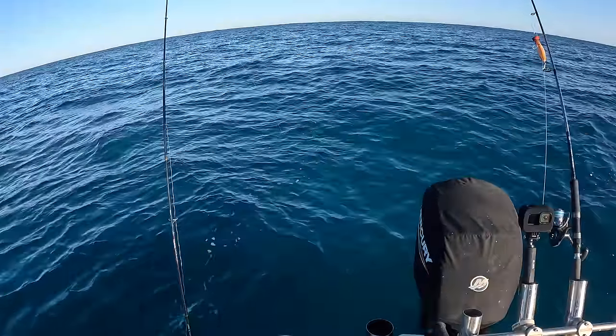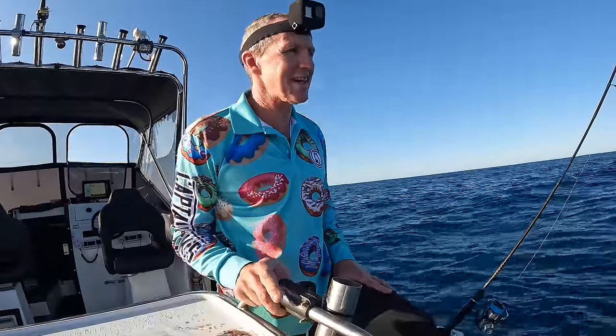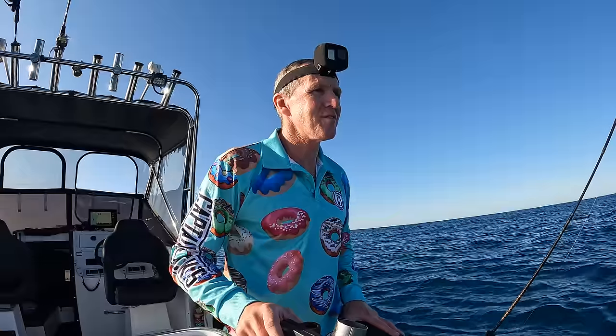Oh, this is frustrating when you know they're there, but they just won't eat. Sometimes, this is just the way it is with kingfish. You know they're there, but you just can't get them to eat. They just get really spooky. They're quite smart fish. They see through your little disguises and you just gotta try other things to try to fool them.